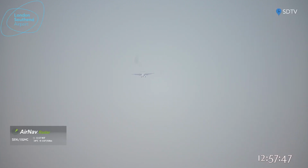So nice to see another aircraft type here. So very hazy though around Southend today. We will be very, very lucky. I say I don't know which gate it's currently going on. Which stand, sorry. And another bit of history.